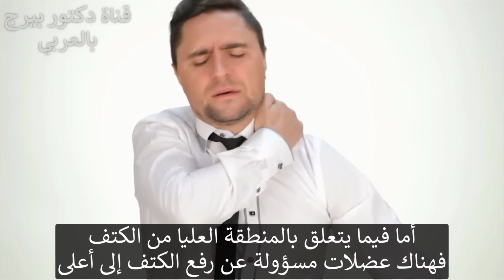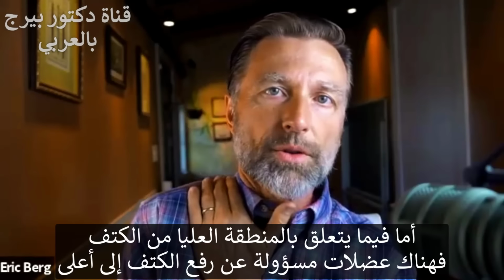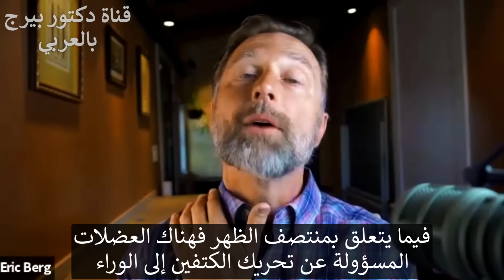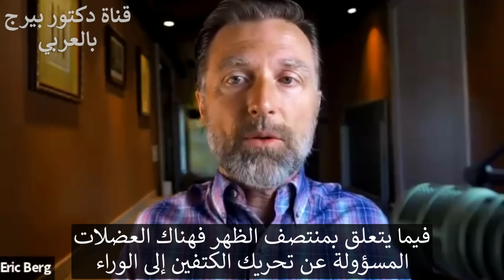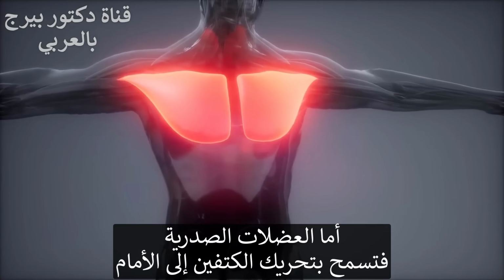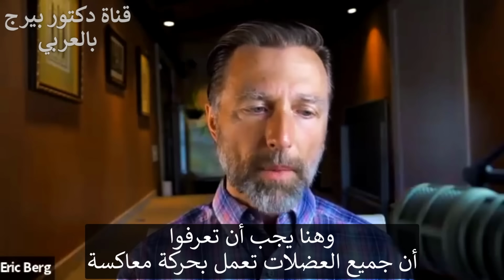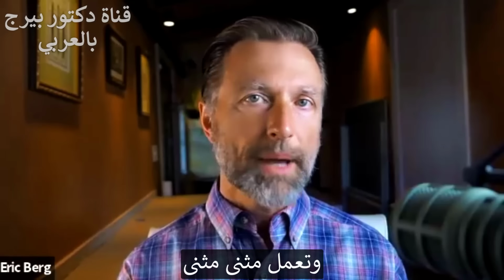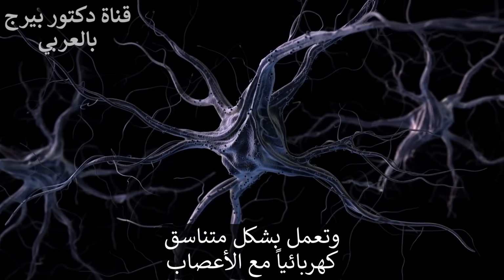Now, if we're talking about the upper shoulder area right here, you have muscles that bring the shoulder up, and you have muscles that bring the shoulder down. And when we're talking about the mid-back, we have the muscles that bring the shoulders backward, and then we have these muscles called the pecs that bring the shoulders forward. So the way you need to look at this is that all muscles have an opposing action. All muscles work in pairs, and they are electrically coordinated with nerves, okay?